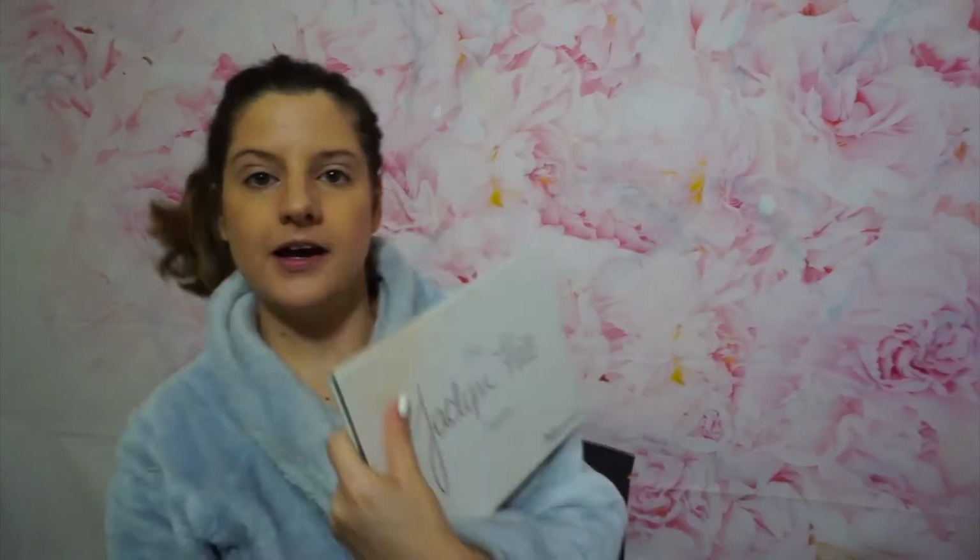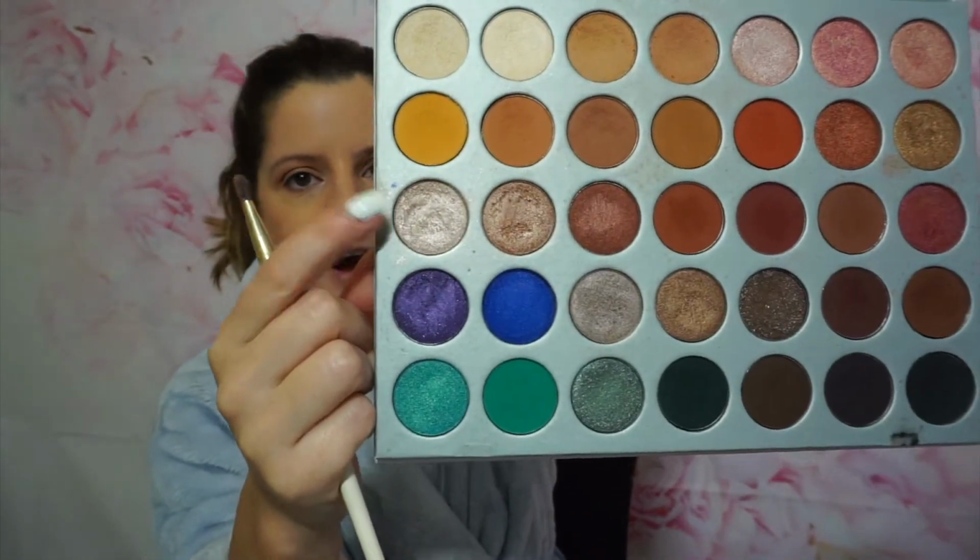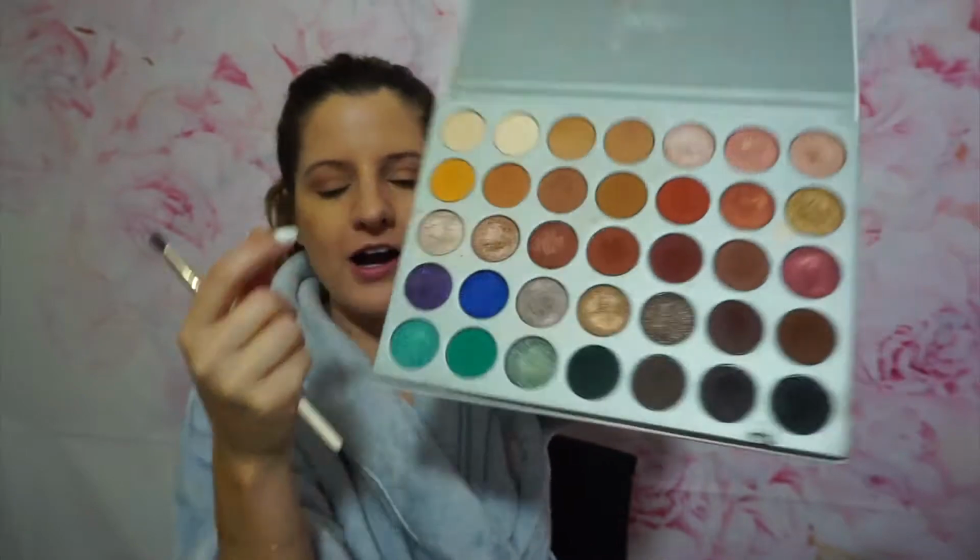Who knows? I always go in with my Jaclyn Hill palette, you guys. It's just the easiest palette to use. If anyone has the Jaclyn Hill palette, this color right here, I think it's called Obsessed, I could be wrong, is my favorite eyeshadow color of all time.